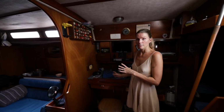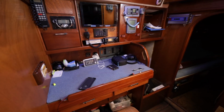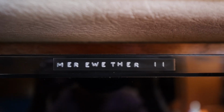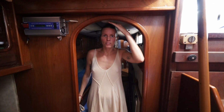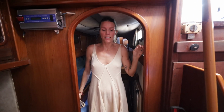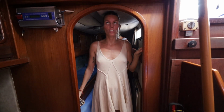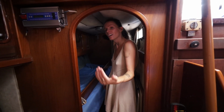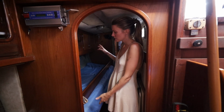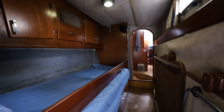Not ideal. This is the nav station where we do the navigation. Mainly Kieran's domain is gonna sit here. A lot of panels going on, not my expertise. This is a problematic area for my partner, fiance. I can just stand up here, but we need to be a little bit hunchbacked when we go through here. So come on to the master bedroom. This is also one of the beds that we sleep on passage.